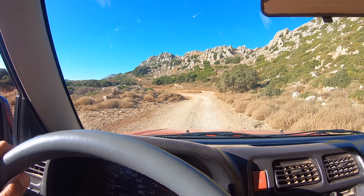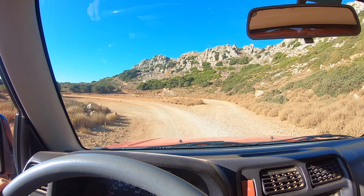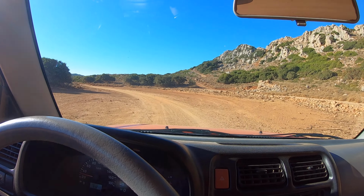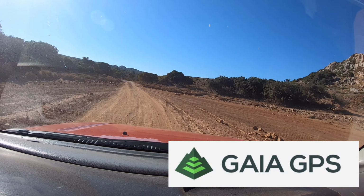So if you're a tourist like me and you don't have any Wi-Fi or internet, what you can do is you can download the offline Google Maps. You can download it over your phone and you can even use Gaia GPS and navigate the roads here.